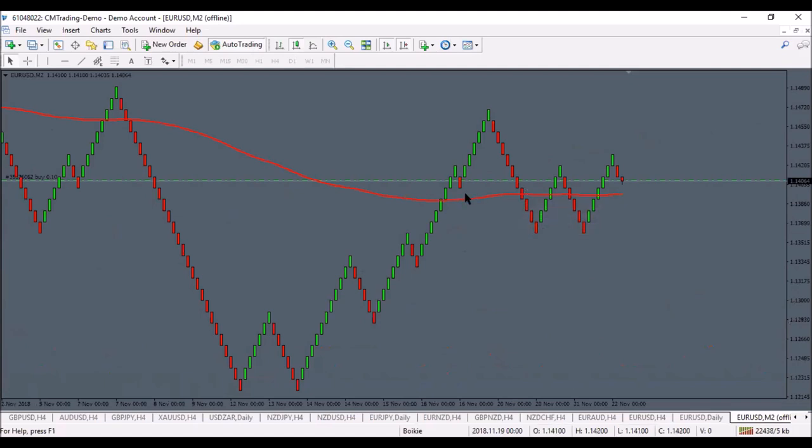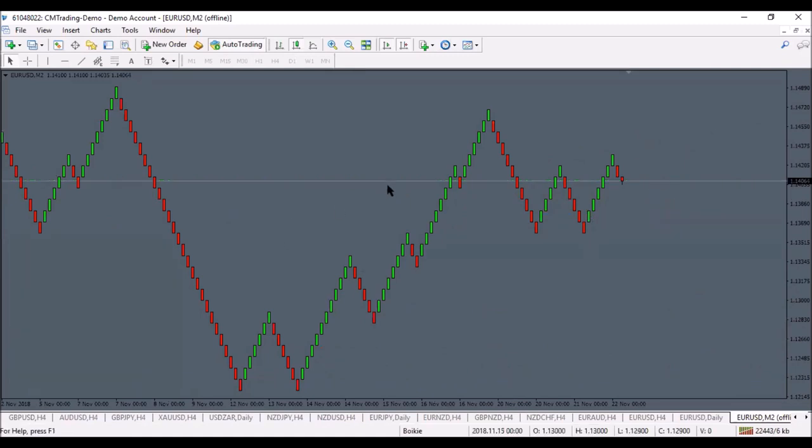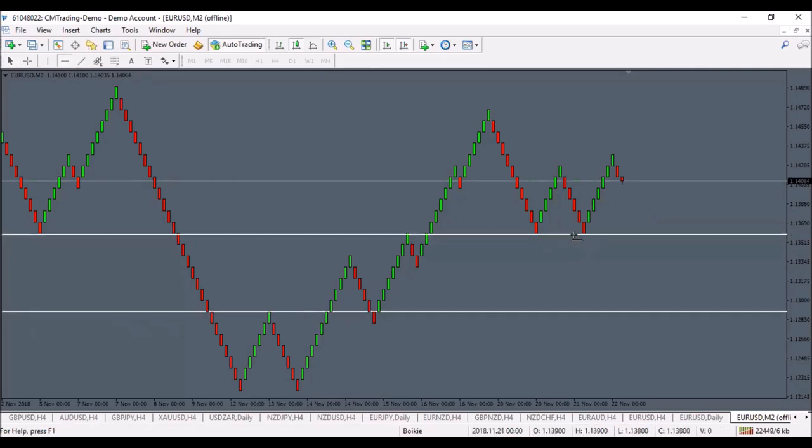So first of all, one of the easiest ways to trade is obviously with support and resistance. So what I'm going to do is remove that moving average, and I'm just going to delete this trade for now. And then I'm going to show you very simply exactly what to look for. You can see that there's highs and there's lows here, and they are quite clear. So there's nothing confusing about these particular levels. All right, and that's exactly what we want.